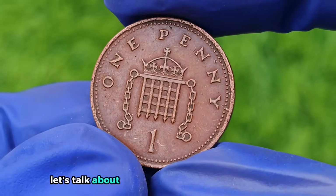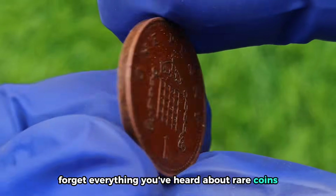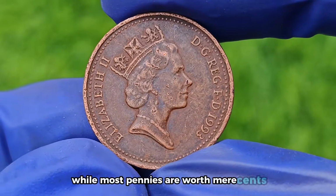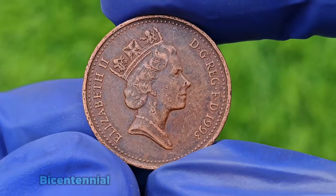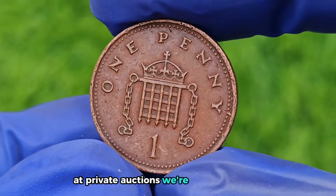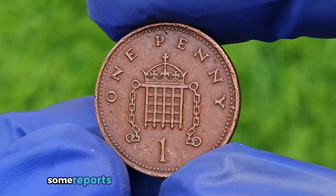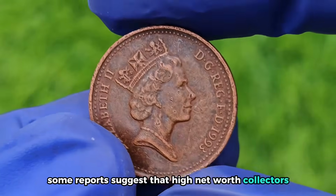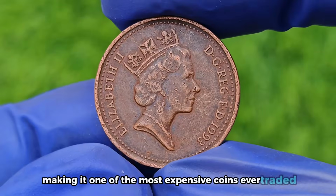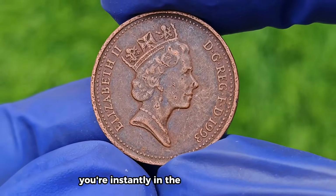Now, let's talk about the mind-blowing value of this coin. Forget everything you've heard about rare coins. This penny is in a league of its own. While most pennies are worth mere cents, this 1993 Bicentennial penny has sold for jaw-dropping figures at private auctions. We're talking millions, no, tens of millions of dollars. Some reports suggest that high-net-worth collectors have offered fortunes for this coin, making it one of the most expensive coins ever traded. If you own this penny, you're not just rich, you're instantly in the billionaires club.